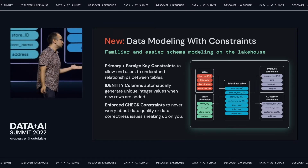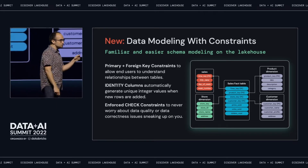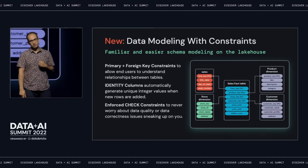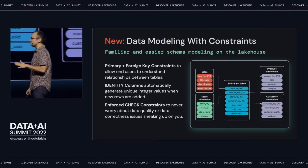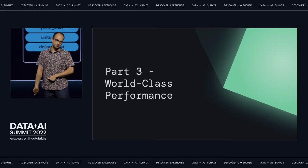Data modeling with constraints. Now you can have informational primary and foreign key constraints to define the relationships between your data. You'll have identity columns that are automatically generated for you. And very importantly, enforced check constraints so that you don't ever have to worry about data quality or data correctness issues, again, when working with your data.